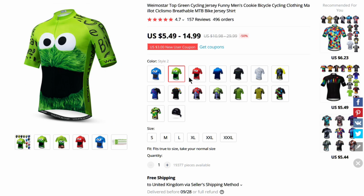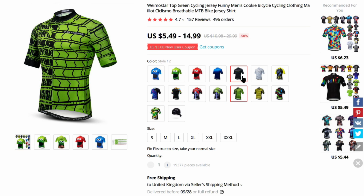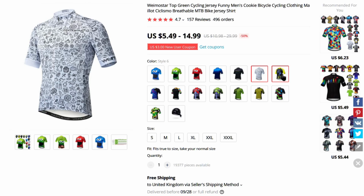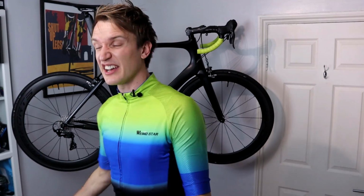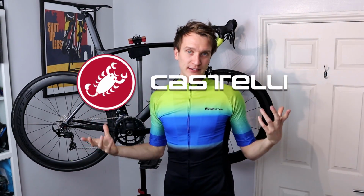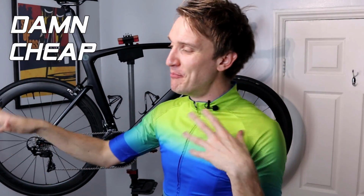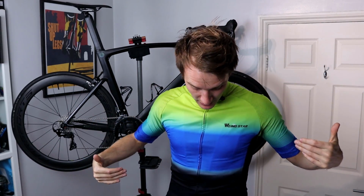Plus, with these cheaper jerseys, you kind of have loads of different options for unique colorways and unique designs that you don't really see anywhere else. I like the fact that there's only this little tiny bit of branding on it, and I don't have giant Castelli emblazoned across my back. And let's face it, I like the fact that it's damn cheap. But there is kind of one drawback with these cheaper style jerseys that I've had to overcome to make them work for me. So let me explain what that is quickly.